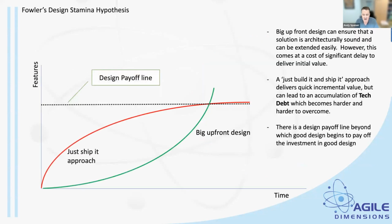So let me move this out of the way. Some of you may have seen this. Martin Fowler came up with this concept called the design stamina hypothesis. Basically, the line there is how much value we've delivered, how many features we potentially deliver over time. And we've got two approaches for this.